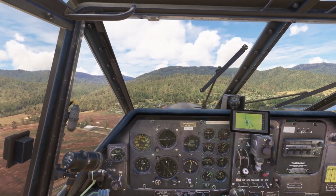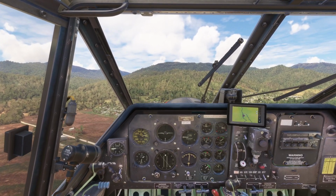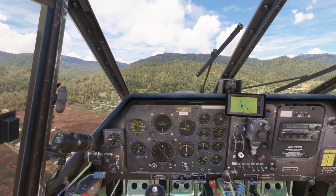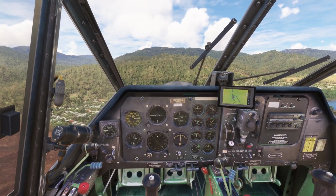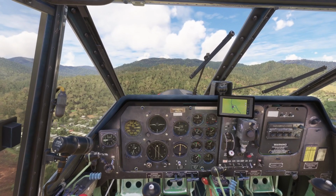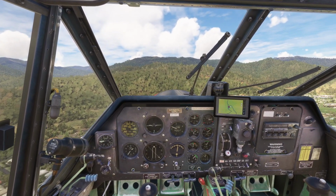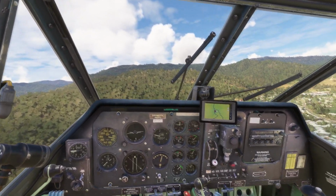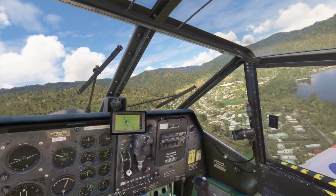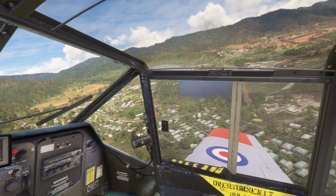Here we go. Nice and easy. Now we're doing about 70, which is the speed we want to be going over the fence at, so I'm a little bit concerned about that. That's why we're going so slowly. How much more power do I need to put in? We're not too high altitude either. She's slowly picking up speed. But we are climbing at about 1,000 feet a minute, so that's going to be a factor.